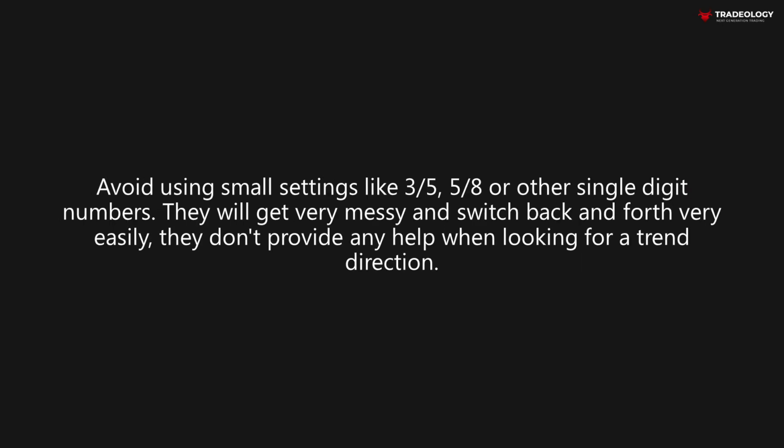Avoid using small settings like 3 and 5, 5 and 8, or other single-digit numbers. They will get very messy and switch back and forth very easily. They don't provide any help when looking for a trend direction.